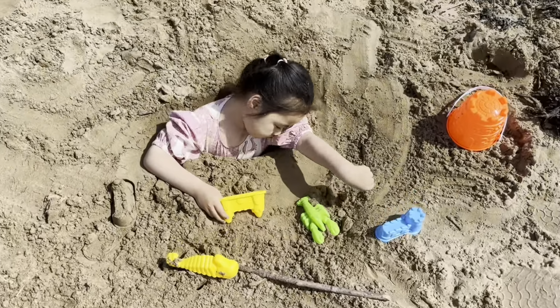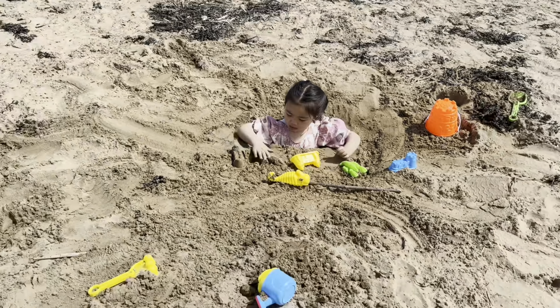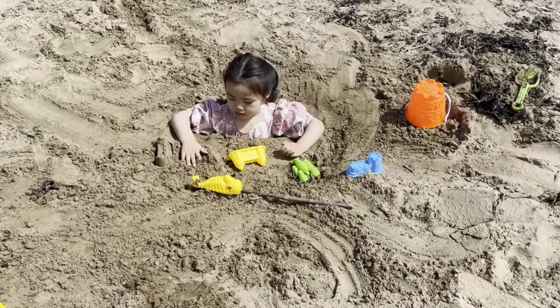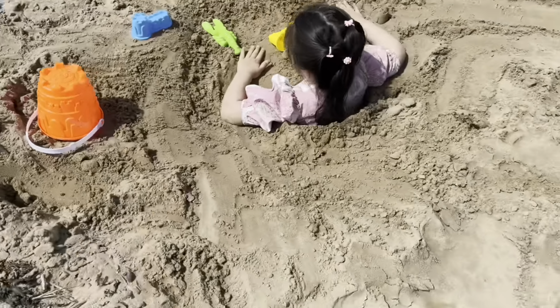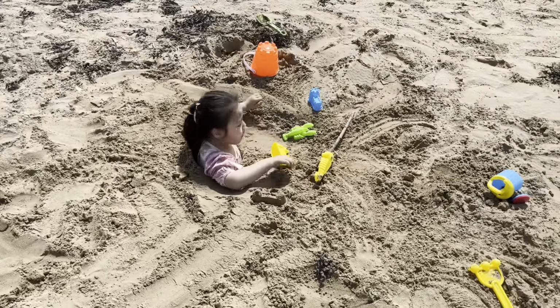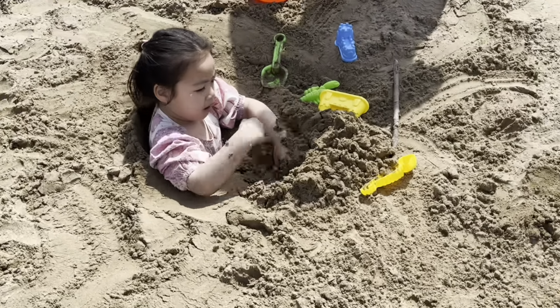Chuming, where's your leg? Chuming is a shiny kitty. Chuming, because I have a sea crab and so big body. Look at that. Oh, crack. I'll finish it. Now, Chuming is gonna come out.